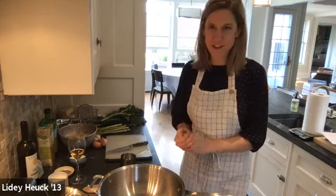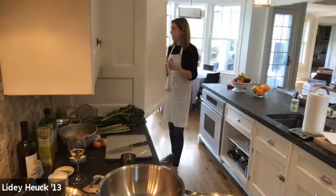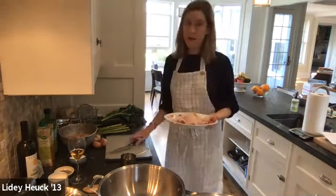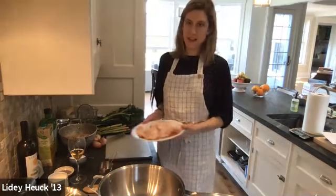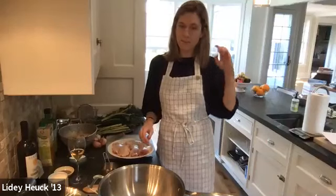So if you are cooking along, I'll try to do it at a slow enough pace that you can follow. And if you're not cooking along, I'll try to do it at a fast enough pace to keep your attention. So the first thing I'm gonna do is grab my chicken thighs, which I have in the fridge. This is 2 pounds of chicken thighs. It could be anywhere from 4 to 6 thighs, depending on how big they are.